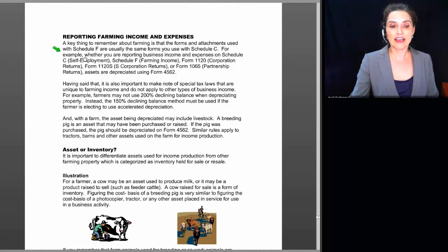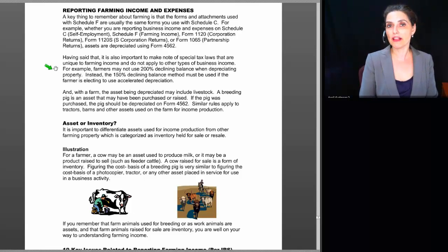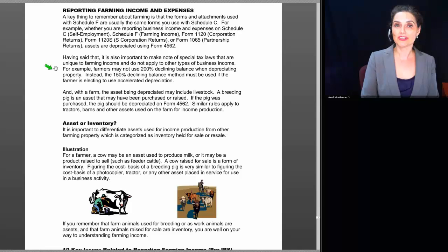Having said that, it is also important to make note of special tax laws that are unique to farming and do not apply to other types of business income. For example, farmers are not allowed to use the 200% declining balance. So when you're doing depreciation, if you have not told the computer that this is a farmer, it might do depreciation incorrectly. Farmers are allowed to claim 150% declining balance only.